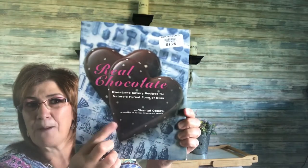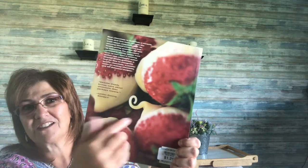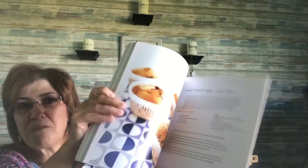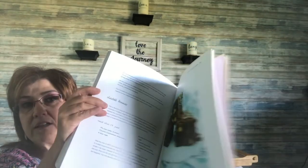And then I picked up this cookbook. So it just says real chocolate, sweet and savory recipes for nature's purest form of bliss. So it looks like this, yummy. And then strawberries with the white chocolate. Oh my God. And then it just has some really, really scrumptious recipes that I was so excited to pick this book up. I try a lot of different recipes.